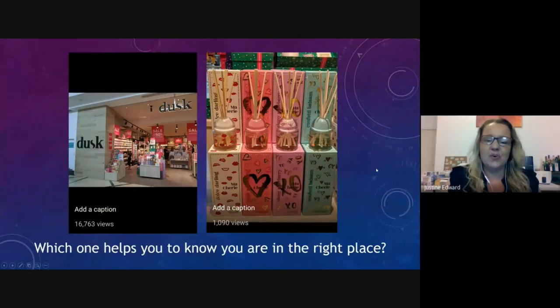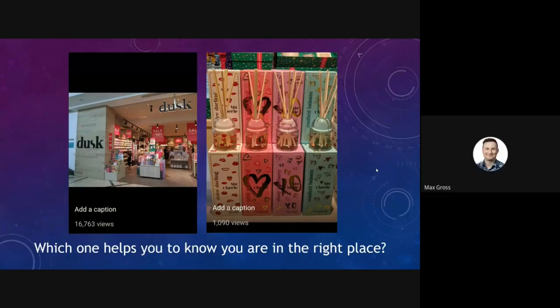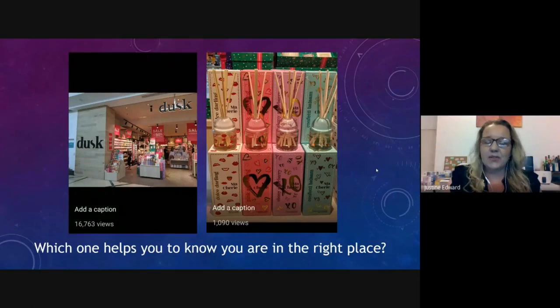Which one helps you to know that you're in the right place? The left one. Left one. Yeah. So thinking about the functionality of maps and the reason that a lot of people actually use maps is to find where they're going. So putting that frontage photo in there, especially if there isn't, like Paul said, a 360 Street View app, can actually be really helpful for people, because if they've got their map out and they're wondering where they're going and thinking, have I reached the right place? They can actually have a little bit of a look and say, yep, that's the place that I'm going.